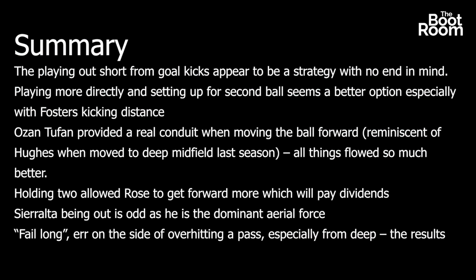Summary. The playing out short from goal kicks appears to be a strategy, but with absolutely no end in mind, and no benefit that we've seen thus far. Playing more directly and setting up for second balls seems a better option, especially with Foster's kicking distance. Ozan Tufan provided a real conduit when moving the ball forward, and it was an appearance reminiscent of Hughes when he was moved to that deep midfield role last season. All things suddenly flowed better.